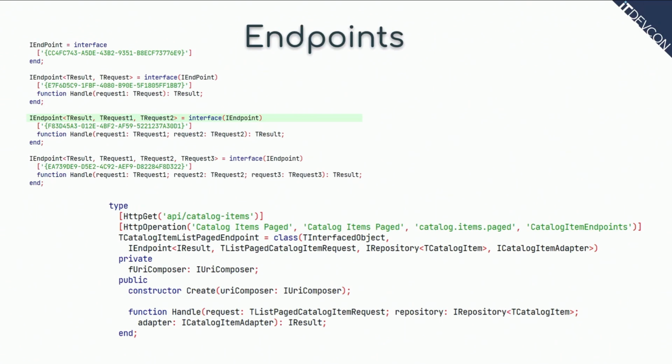The IEndpoint interface defines only one handle method, and the request and the services necessary to process the request must be injected into this method, thus avoiding the coupling of classes, leaving the code ready to be extended if necessary, being able to change the implementations of services without having to change the handle method.